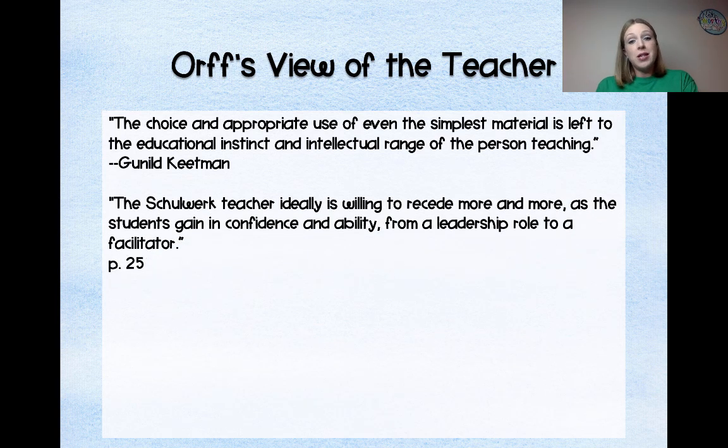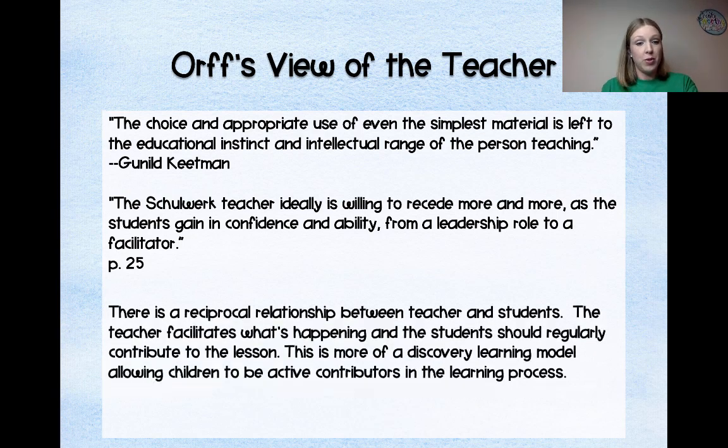The Schulwerk teacher ideally is willing to recede more and more as the students gain in confidence and ability, from a leadership role to a facilitator. So it's kind of a scaffolding thing. I do, we do, you do is the end goal of Orff, where at the beginning, we're giving them all the musical elements. And by the end, they should be the ones creating the music.